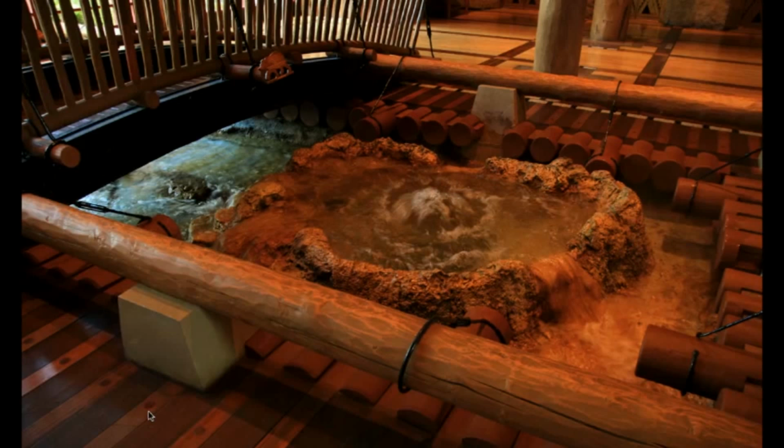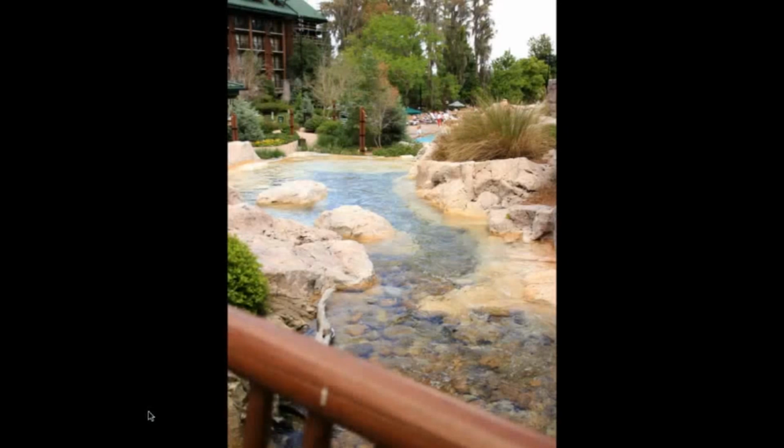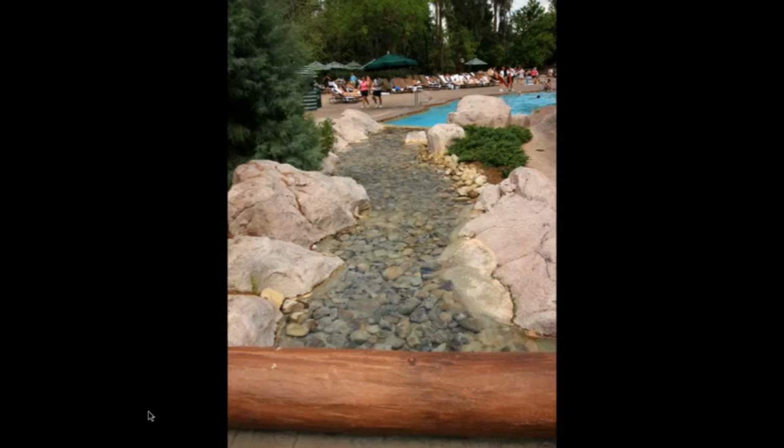Now, inside the main lobby of Wilderness Lodge, we're going to take a look at their very popular water feature here. It starts off in the lobby and makes its way down a little creek going underneath that bridge there. It makes its way outside, going down this little rocky creek, continues on down under a couple more bridges, and under one last bridge, finally cascading over this very awesome-looking waterfall. After the waterfall, it goes down a little bit more of a creek there, underneath another bridge, before finally dispensing into the hotel pool.